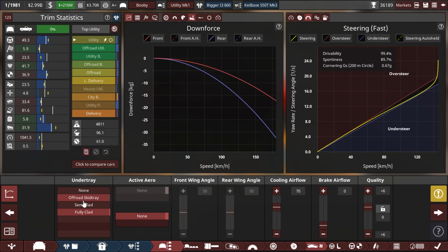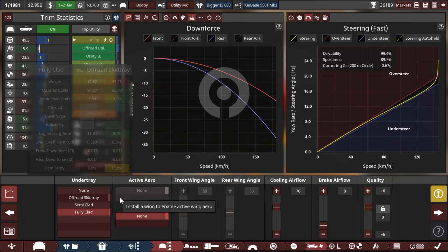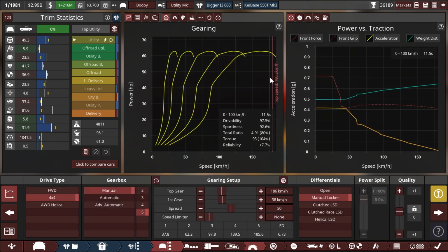How much better was this? What? Wow, okay, that makes a lot of difference. That's good. Our top speed is back. Oh yes, we're maxing this thing out.